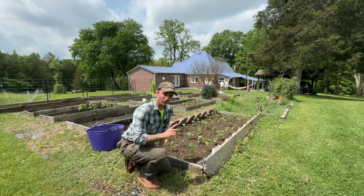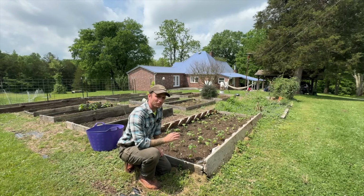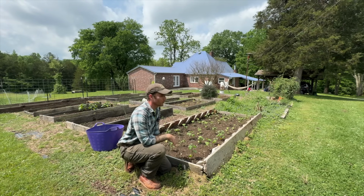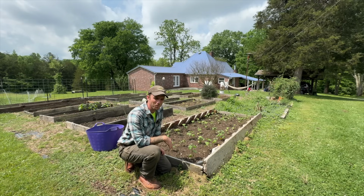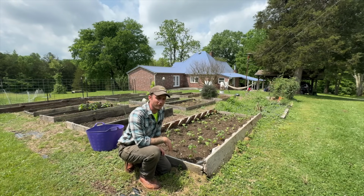More good news, a good update. We've officially started our garden, and it's going to be a little bit smaller scale than previous years. We'd like to keep some beds open that we'd normally plant squash at this point of the year. I'll probably fill those beds with buckwheat as a cover crop.